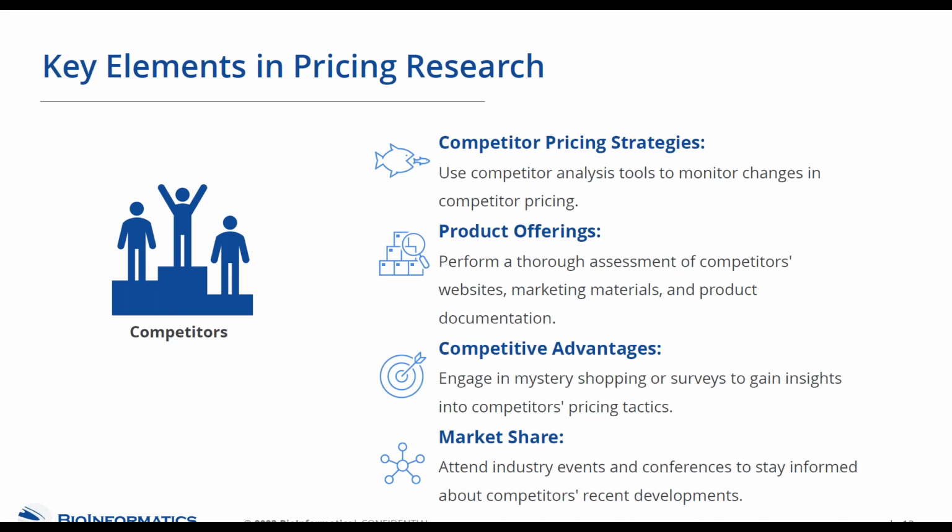Look at a thorough assessment of your competitors' websites, review their marketing materials, any product documentation that they have, and leverage your unique product features to justify your pricing as it compares to your competitors. Highlight all of those advantages. This is a time when it doesn't really pay to be humble. Say why you're better, be direct about it, and use some research to help you assess which messaging would resonate best.